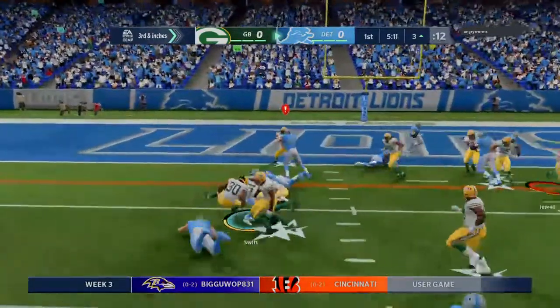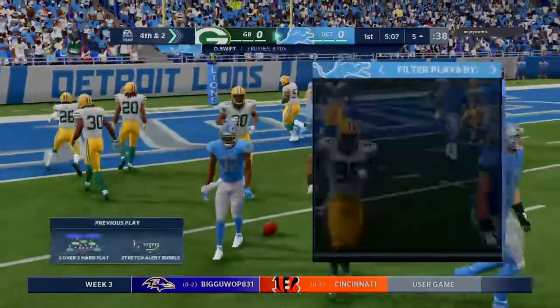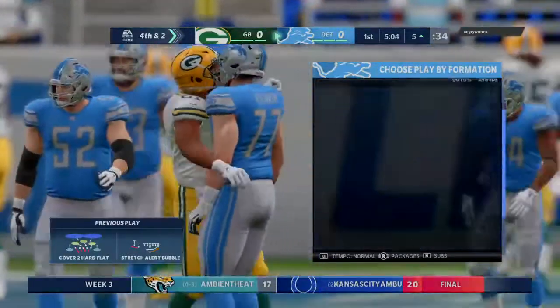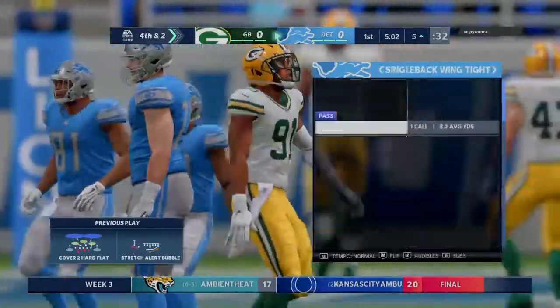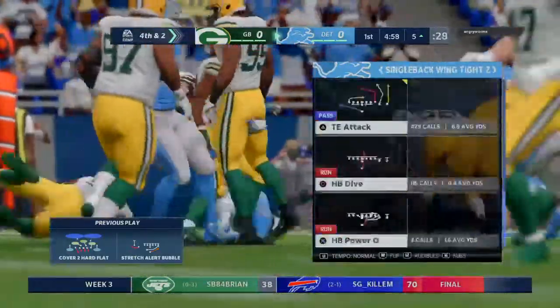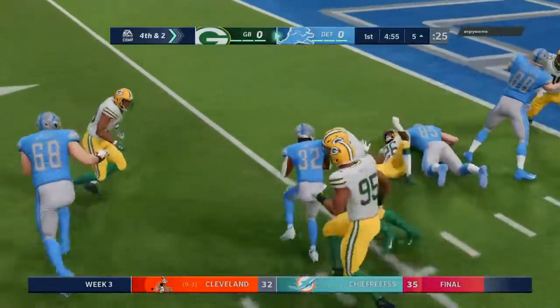They'll try and run here with Swift. Boy, no chance as he was met and dropped behind the line there. That'll back him up 2 yards and also bring up 4th. The defense was ready for the run-pass option, diagnosed it perfectly. Not only did they stack him up at the point of attack, but he was met by a host of light-colored jerseys.